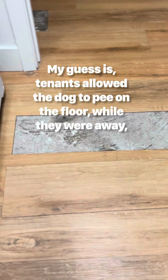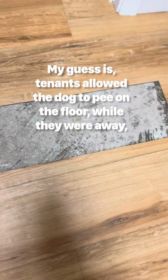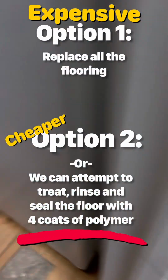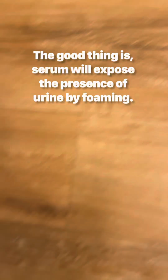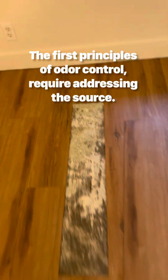It smells like a kennel. So most likely the urine has penetrated everywhere. It looks like they locked the dogs in the house and just let them pee on the floor daily. It is soaked in urine. Let me test it out. Nothing here. But this room really smells bad.